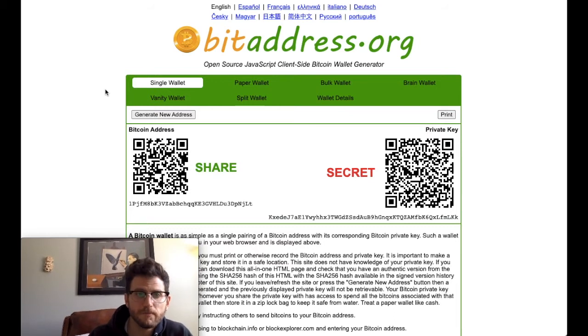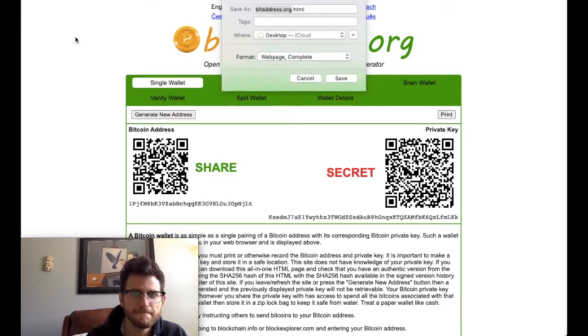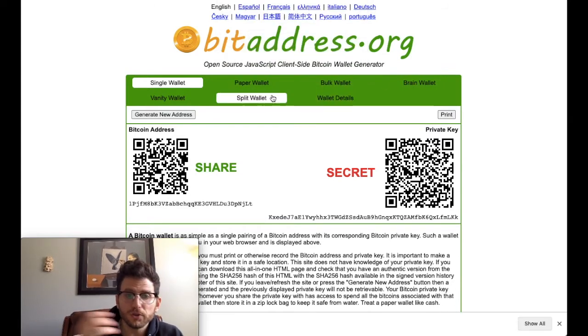I would download this website. And the way you do that is you just go up to your web browser, click File, Save As. I can't show it to you here. I think I cut off the, oh no, you can see it. Go to Save Page As. Okay. And then you can select save it as an HTML file. Click save. And then you will save the website as a file. Okay, and the website works entirely independently and offline, so you don't have to be on the internet to use it.